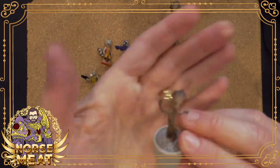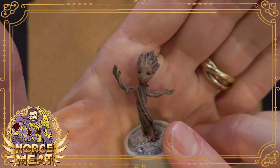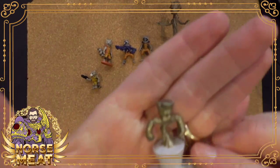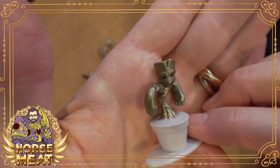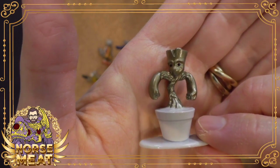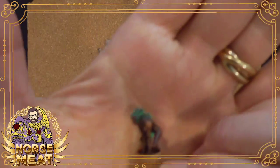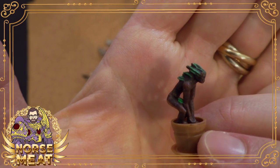And then there's this one, which is really adorable. Obviously these are movie related. The Nano Metal Figs version, which is like a tough posing Groot for some reason. I don't know why they went with that. And then a comic book inspired potted Groot, which I thought was pretty cool.